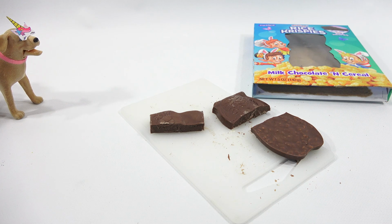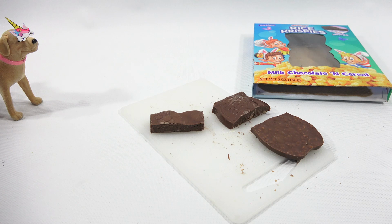Okay. What if you took a bite of chocolate, started chewing it, and then threw a handful of Rice Krispies in? That's the way I would do it. Seems like a lot of work. Actually, you know what I'd do? I'd probably just put this in the blender, chop it all up, get a bowl of Rice Krispies, and just sprinkle it on top. It's a lot of work.